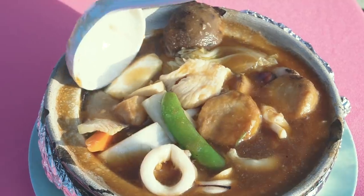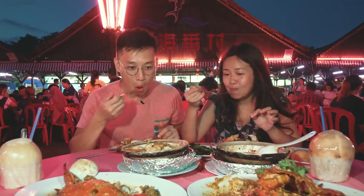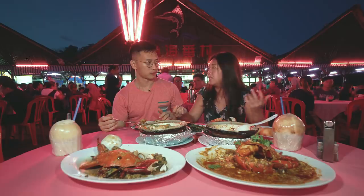It's so good. Let's try the clay pot tofu. It's brimming with ingredients. This really tastes like those hot plate tofu that you get in zichar places. And the sauce is really creamy. To me, I think this clay pot tofu tastes exactly the same as the ones you can find in Singapore. But the generous portions and prices just make it so much better.